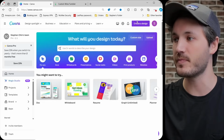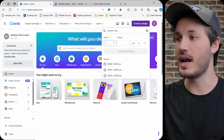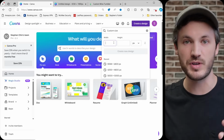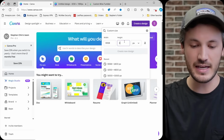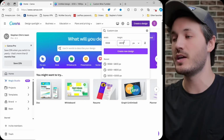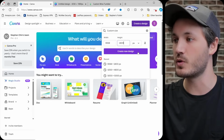In the top right, we will click on Create a Design. We will click on Custom Size. And in this case, I might actually do 2 times the requirement on Printify. That way it's a little bit more crisp at 600 dpi. So I think we can get away with 6,558 pixels by 1,800 pixels. I would never make it too much bigger than that size, but this will work inside of Canva, given their pixel size limit. Go ahead and click on Create New Design.